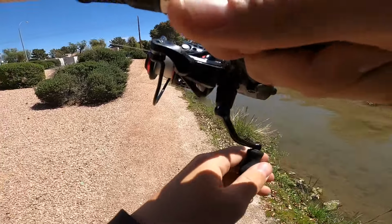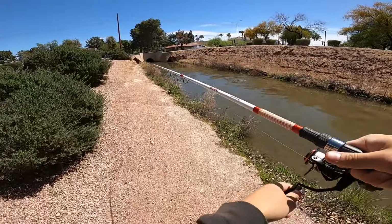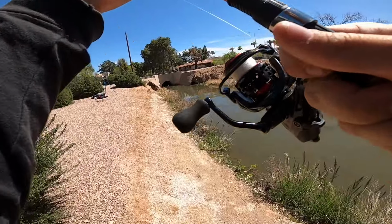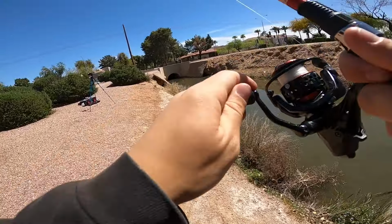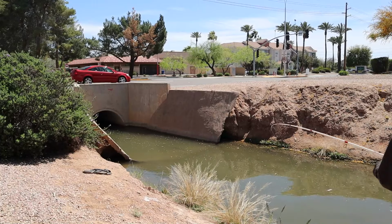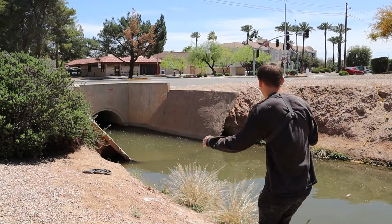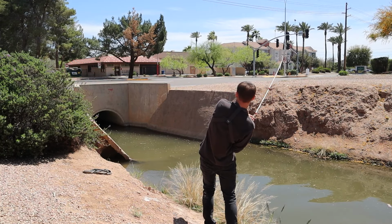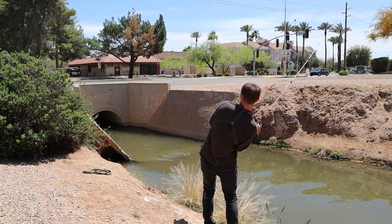Come on, dude, don't do that. Come my way. I didn't bring a net either. I did not think I was gonna be catching fish like this. Come on, no, no, no. He's swimming right towards the tunnel. Dude, I need you not to go to the tunnel. Right here. Ooh, almost just died. No, dude. This way. I cannot get him to turn.